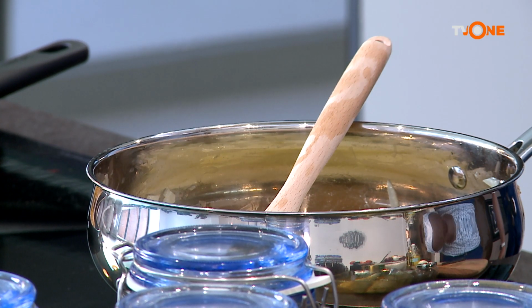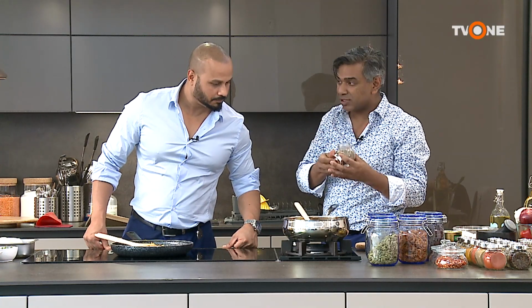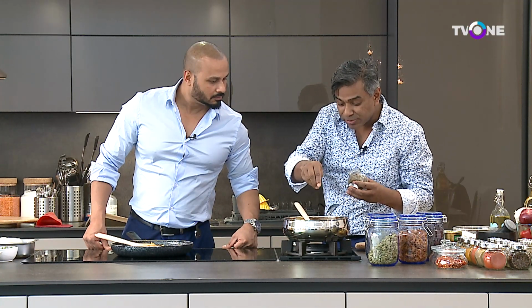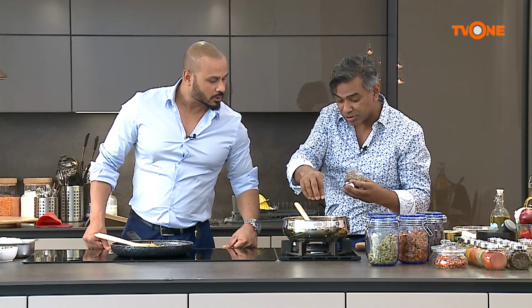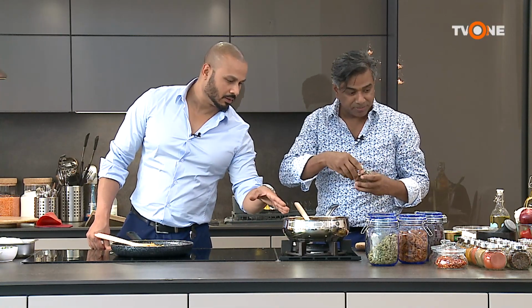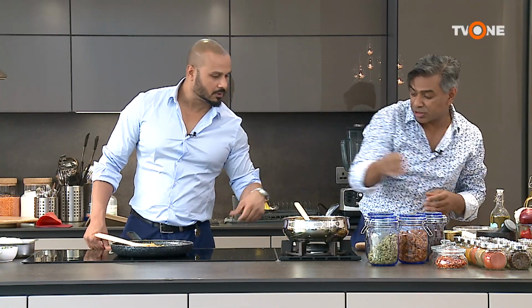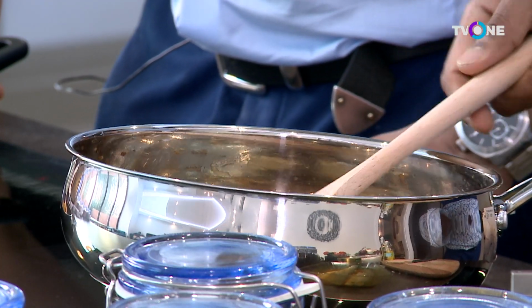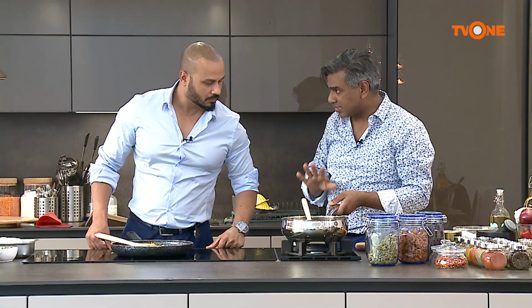I'm going to use a bit of shahi jeera. It's a very delicate spice, this. That's why I'm putting it in afterwards, because if I put it in too early, it can sometimes burn. So basically you just wait for the browning, and then you put the shahi jeera. I'm going to stir it for about another minute. Now it's golden brown, the rice is ready to go in.